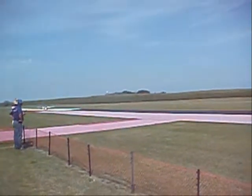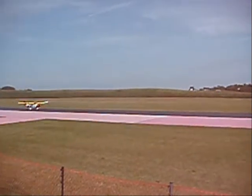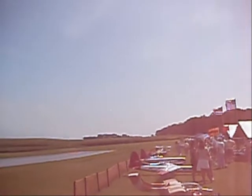Got the big Coast Guard scale Cessna going up. Up and away! What's that?